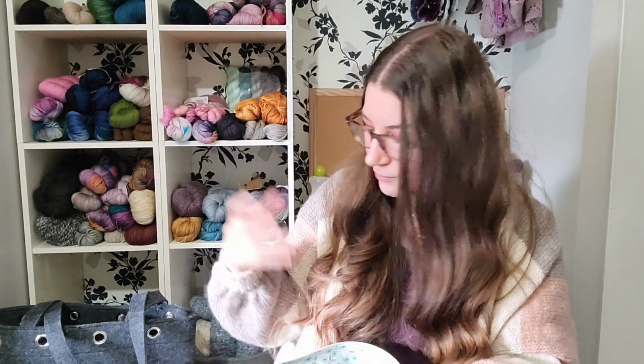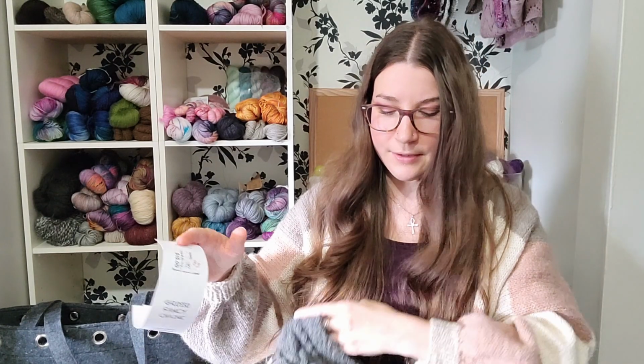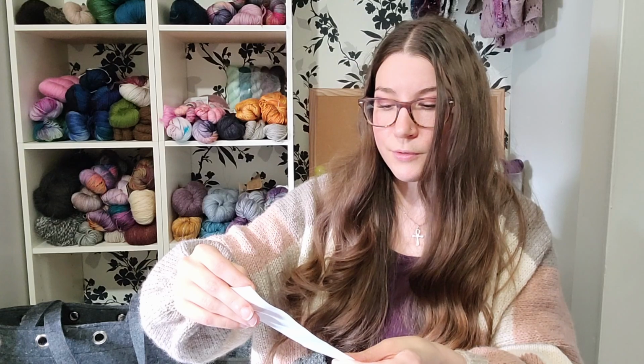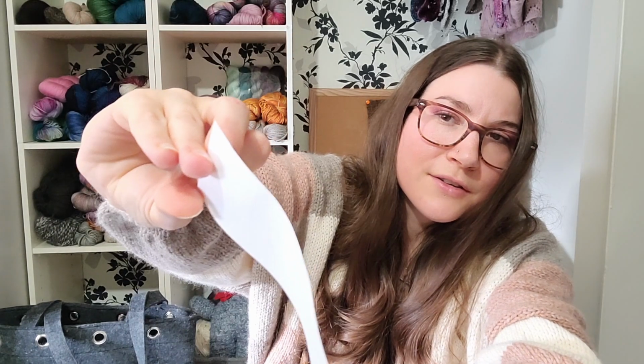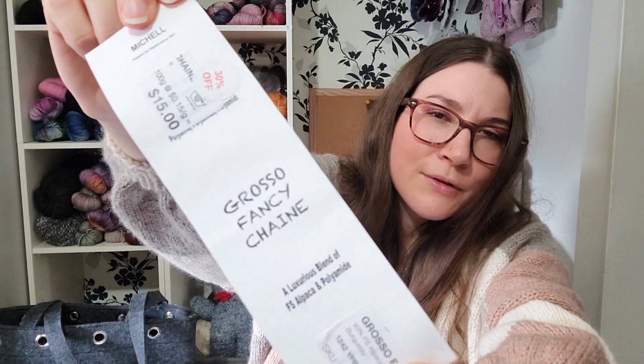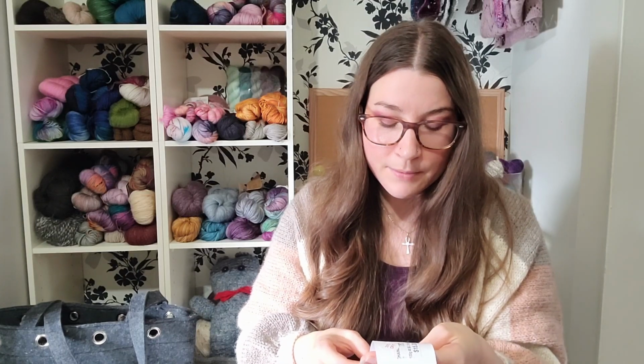I tried to look this up online, but I couldn't seem to find it, but it is Grosso Fancy Chain. And then at the top it says like Mitchell or Michelle or something. But when I looked it up, I couldn't find anything about this yarn. But it is a blend of FS alpaca and polyamide. I don't know what the FS stands for. But I think it's 93% alpaca and 7% polyamide.